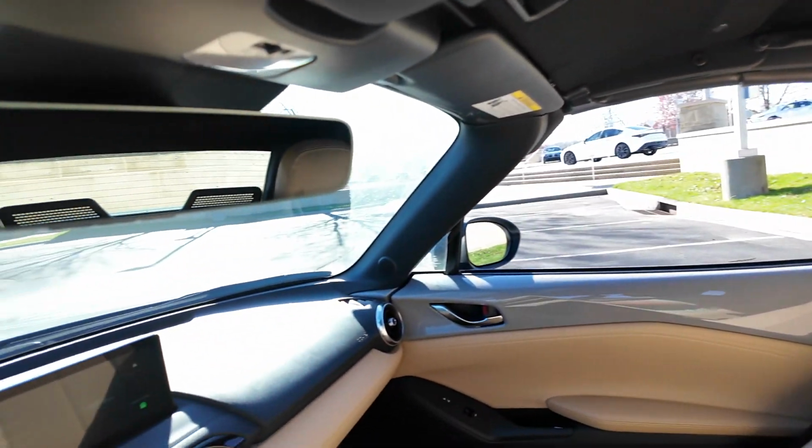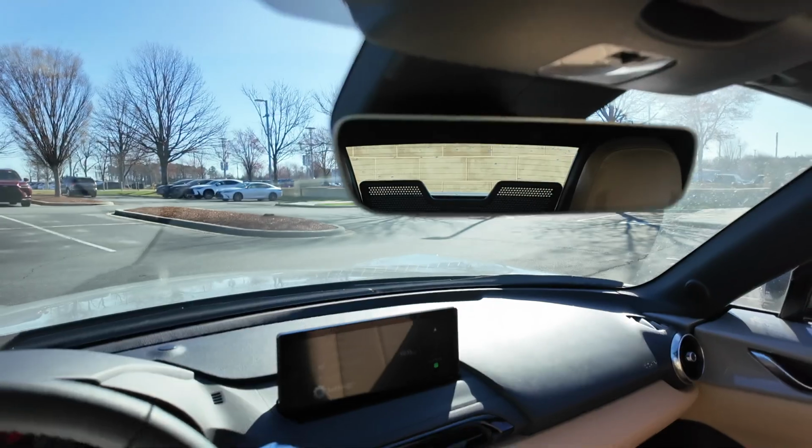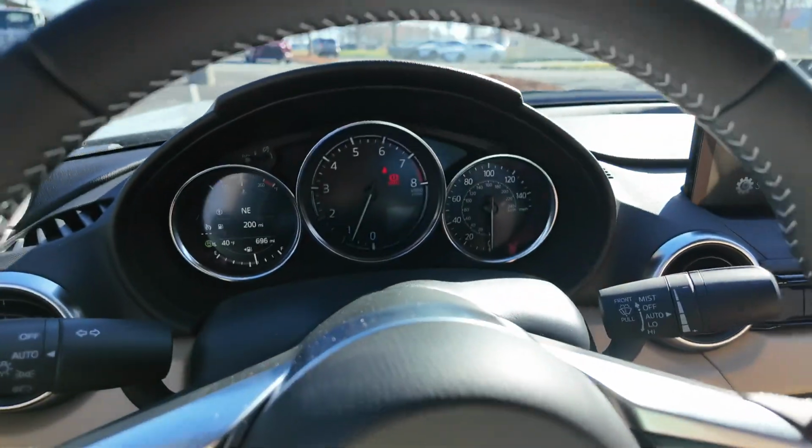And then here's a look at visibility. It's honestly been pretty easy to see. Even with this pillar here, you can use your side mirror and then almost look out of the back window slightly. So for its smaller size, it's pretty easy to see.